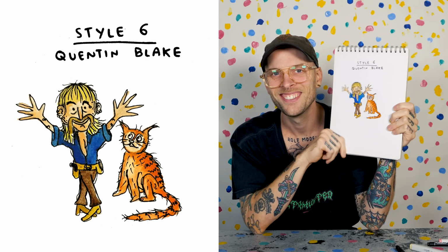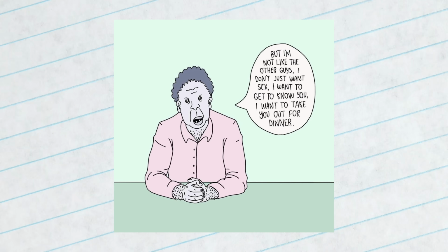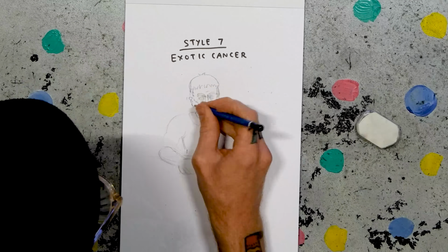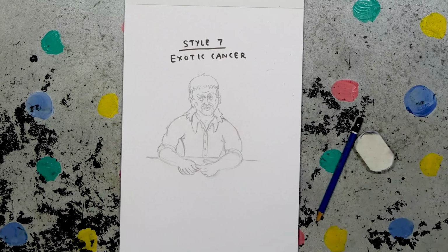Look at him. Style 7, Exotic Cancer. This is Exotic Cancer's work. I adore it. And I also like that both Joe Exotic and Exotic Cancer have the word exotic in them. Maybe you could drink every time I say exotic. Or if you're not so much into alcohol, you could replace it with water. It could be a hydration game.